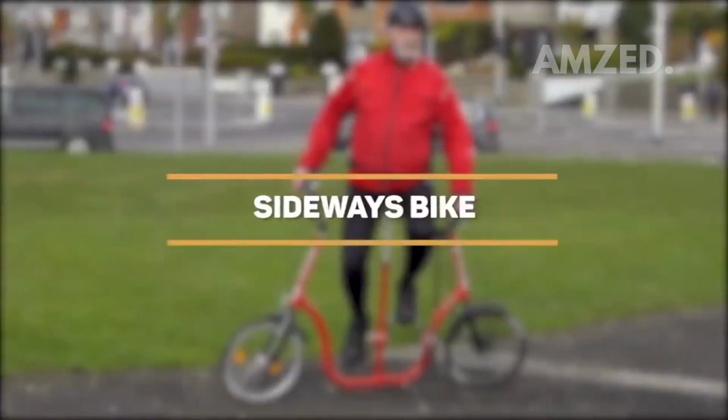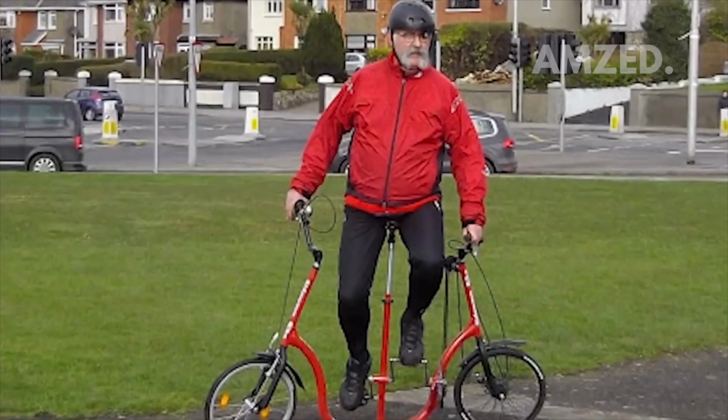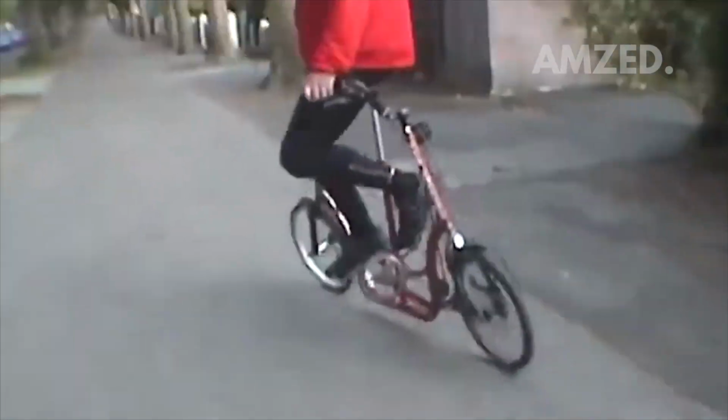Number 9. Sideways Bike. The Sideways Bike is an invention interpreted in 2005 by Michael Killian, a software engineer from Dublin. He was inspired by the way snowboarding is preferred to skiing due to the greater artistic potential and decided to design a snowboard equivalent to the conventional bicycle.